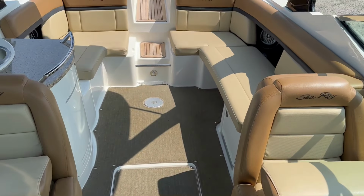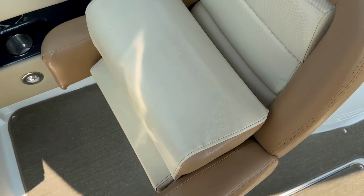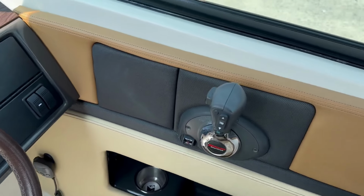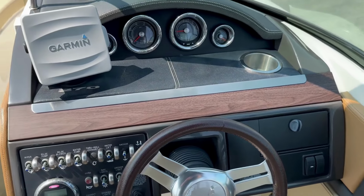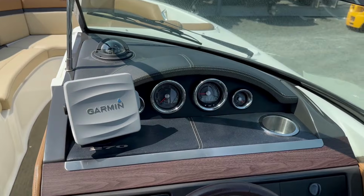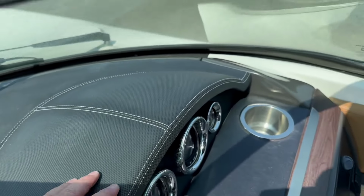Snap out carpeting. Captain's home chair. This is what they call a flip-rise seating, so you can kind of fold it down. Digital throttle and shift. Great shot of the helm here. Garmin GPS chart plotter, compass. Nice finished off dash. Looking real nice.